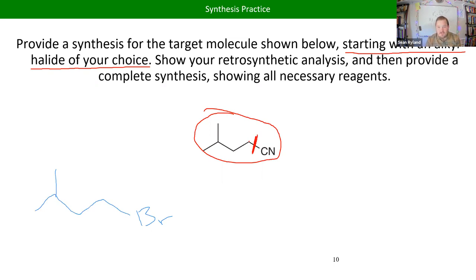But if it just says of your choice, alkyl halides are really convenient because they go through substitution reactions really easily, right? So when it says do a retrosynthetic analysis, it sounds really intimidating. All that means is that you're going to show what you're starting from.